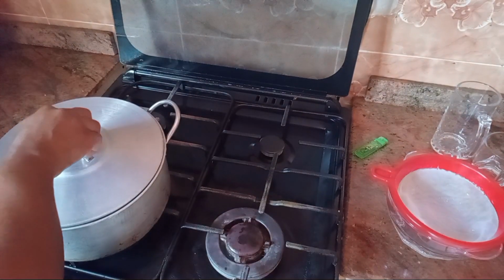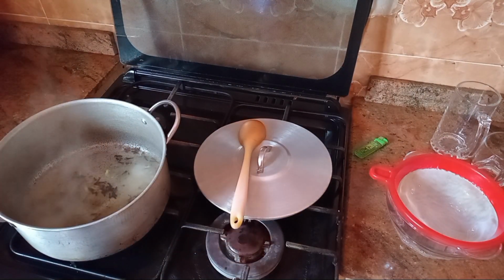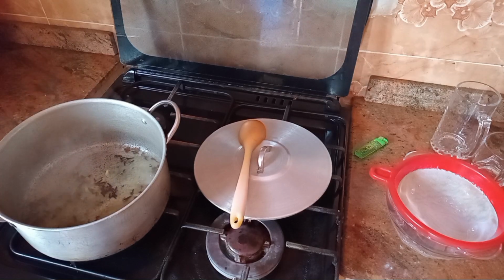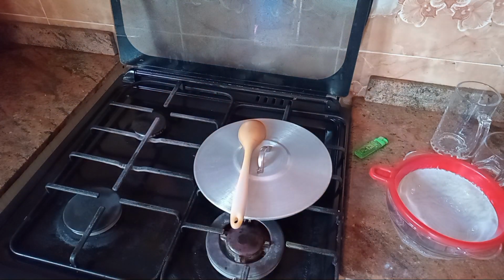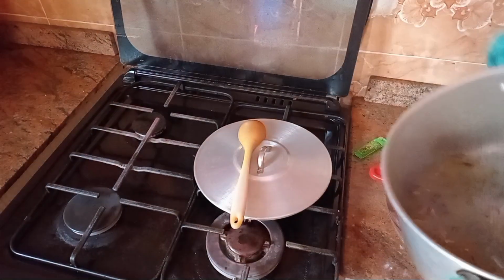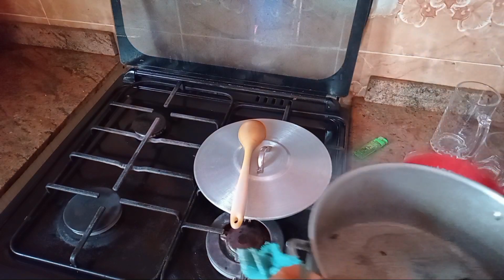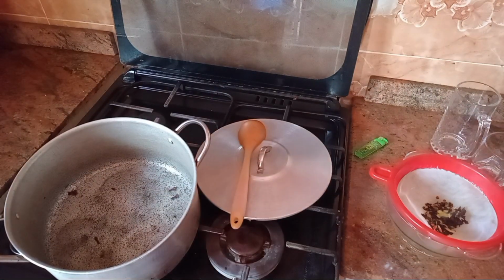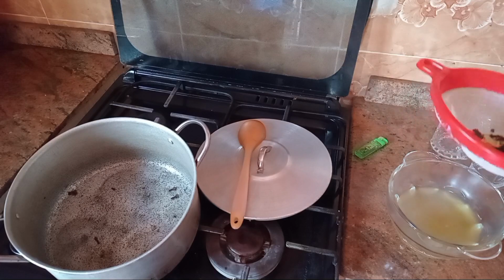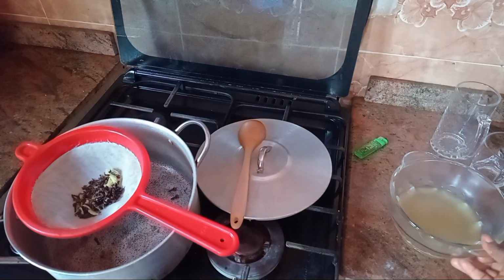It's 7 minutes now. All right? I can perceive the aroma. I love cloves aroma. Very, very amazing. So let's strain the water. If you make it in large quantity, you just have to be leaving it in your pot there, okay? Because actually, the longer it stays in your pot, the more the ingredients just soak out well, okay? Your ovulation boosting tea is ready.